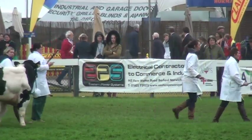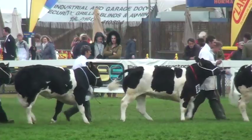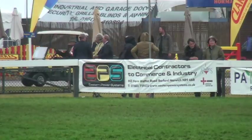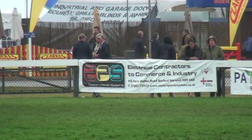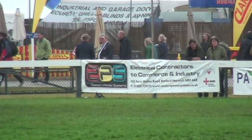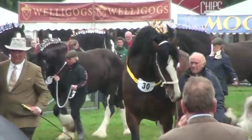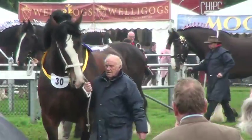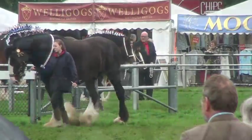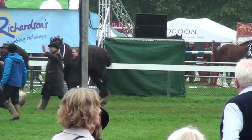Well, now we turn our attentions to the world of the heavy horse. And it is to the Shire we turn our attentions today, the show being a qualifier for the Shire Horse of the Year. And our judge this year comes from a family that has a tremendous reputation in the world of the Shire, which of course has been exported around the world and has taken the breed that has put this country on the industrial footing and all of the agricultural world to other parts of the world as well.